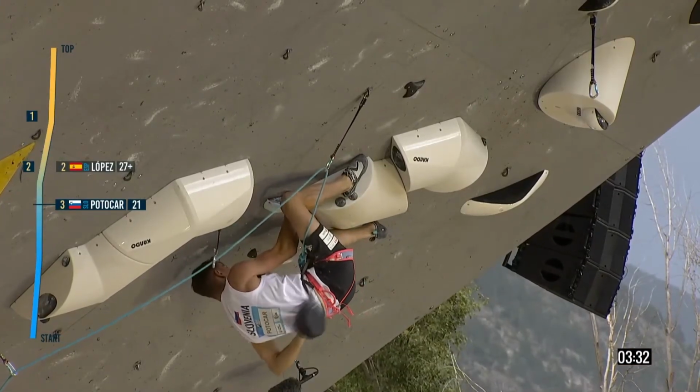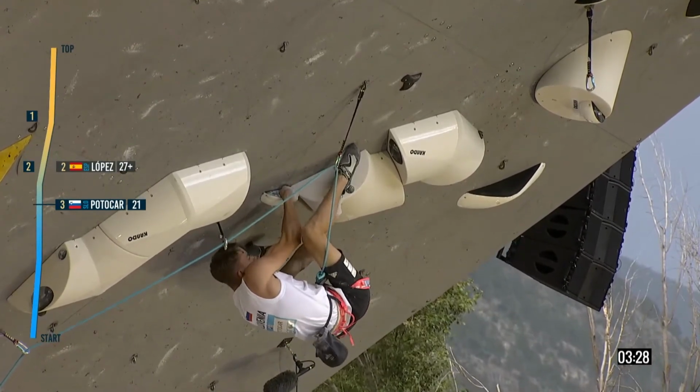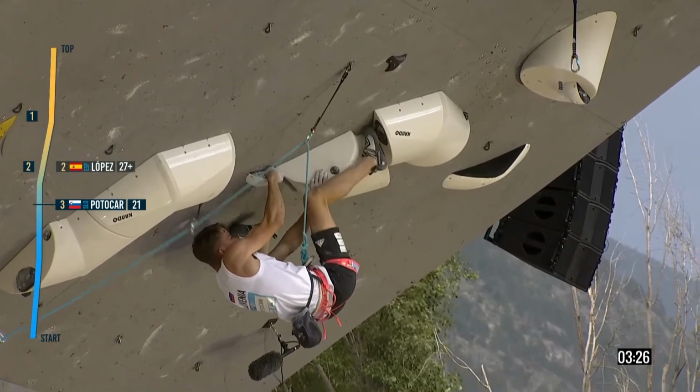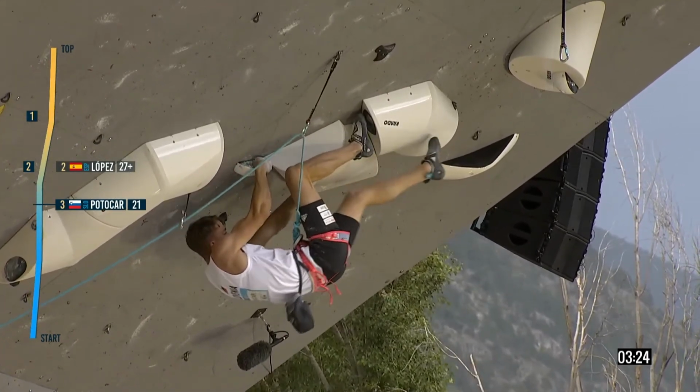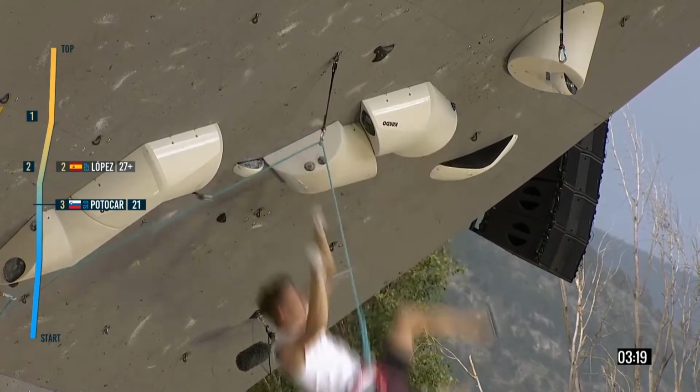All right, now he spins himself, but he's trying to get his left hand through, and you can see his heel almost blocking his fingers there. Presses around toes. Oh, yeah, he is having a hard time here, and he's searching.